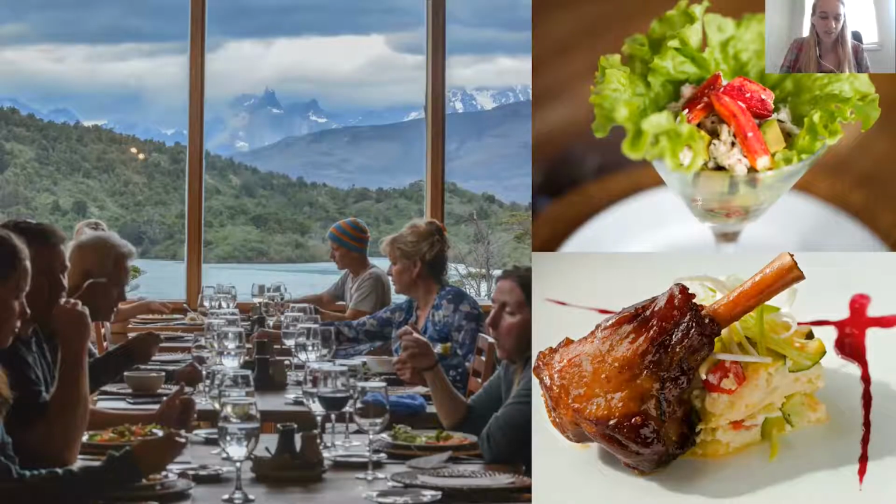So we also have a restaurant, and we usually work with only local ingredients, and we always use what is available throughout the season. And we try to surprise our guests with different tastes, things you didn't expect, combinations, fusions, and it's also a way for us to activate the senses of our guests.